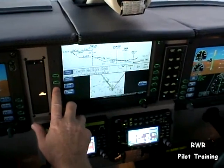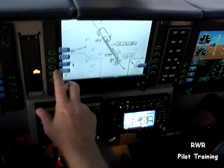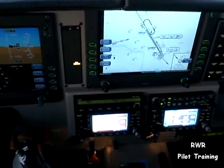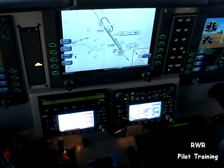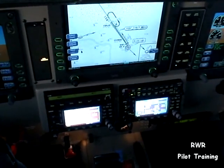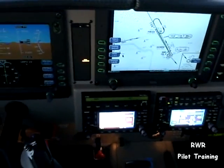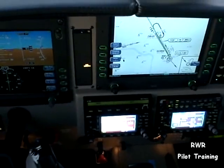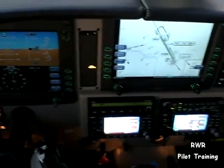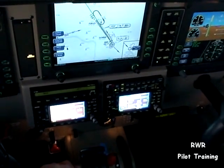Now we look on the chart on the plan view, we can see that that's so. For that reason, I'm loading vectors to final. So we've activated, we're not going to flip or flop yet because we're still using GPS, so we can't set our ID, so we'll do that last as well.